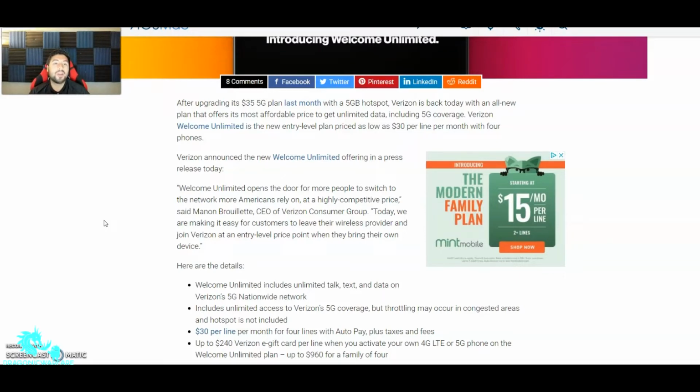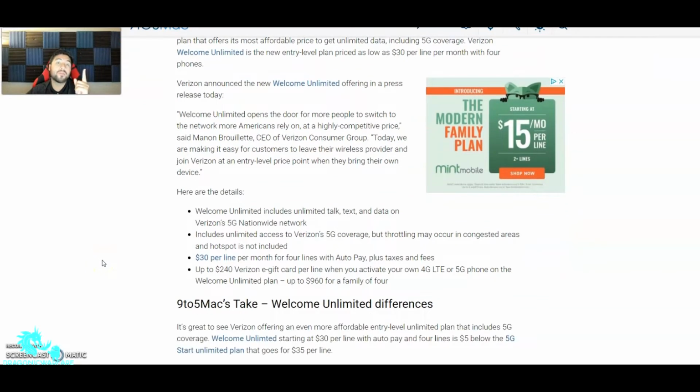It says Verizon announced a new Welcome Unlimited offering in a press release today. It says, and I quote, this is by the CEO, I guess, Welcome Unlimited opens the doors for more people to switch to the network more Americans rely on. And it's true. Verizon is the biggest network here in the United States, guys. It's very big. It's the best coverage you'll get. In times of congestion, it could get really congested, so your data speeds may vary.